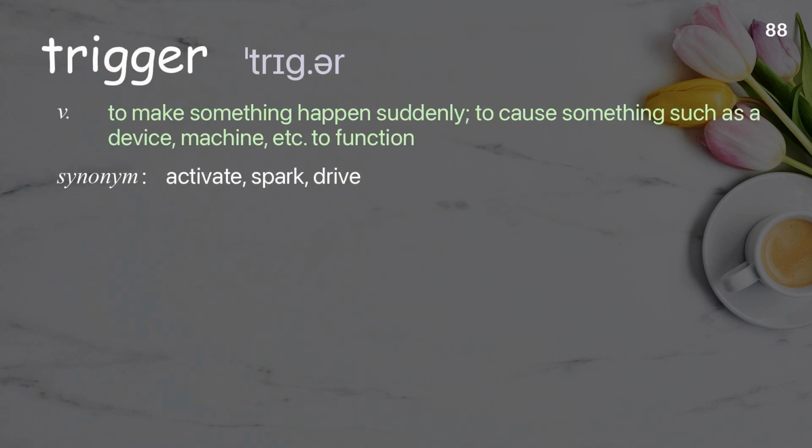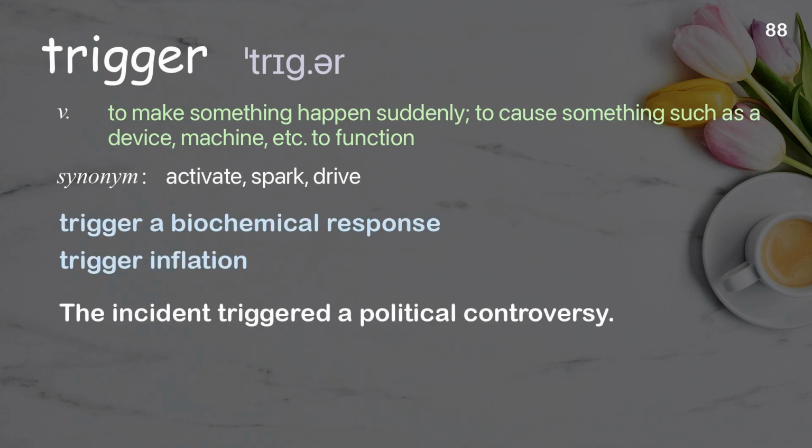Trigger. To make something happen suddenly, to cause something such as a device, machine, etc. to function. Examples: Trigger a biochemical response. Trigger inflation. The incident triggered a political controversy.